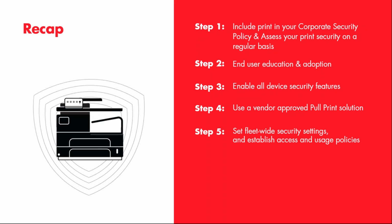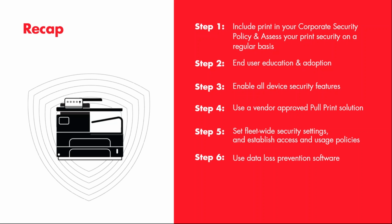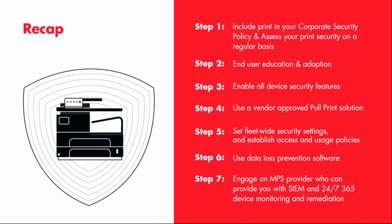Step 5, set your fleet-wide security settings and establish your policies. Again, look to the likes of HP JetAdvantage Security Manager that will allow you to assess and remediate your devices on a fleet-wide basis, saving your IT and InfoSec team time and money by not having to do it manually. And for step 6, use data loss prevention software. So again, look for software that will give you pure data loss prevention. It will redact the documents, it will look at the buzzwords, and it will prevent malicious users trying to print documents that they're going to try and take from your organization. And step 7, engage an MPS provider that's going to give you 24/7, 365 device monitoring and remediation.